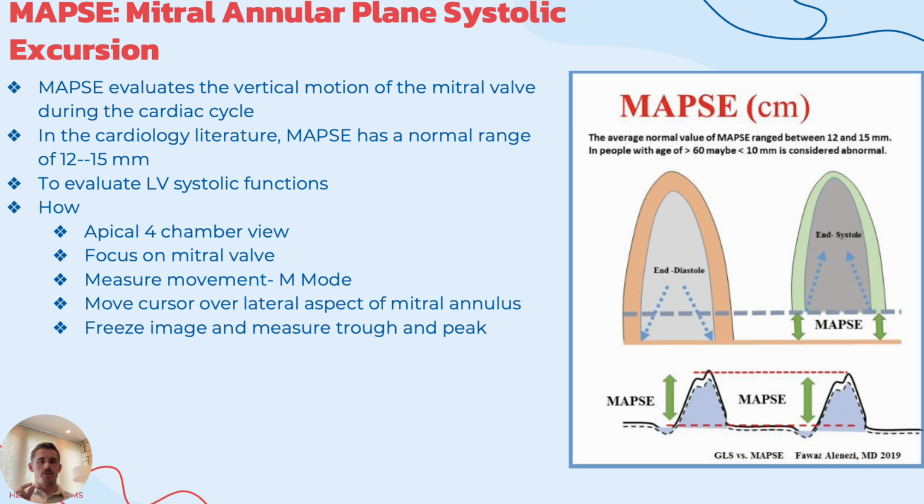And taking that measurement, we can evaluate whether it's low or normal. Normal in the cardiology literature has been shown to be about 12 to 15 millimeters of excursion, so the difference in the systolic and diastolic location. It's important to know that these values can be affected by local wall motion abnormalities that can affect the myocardium near the mitral valve, mitral annular calcification, or mitral valve prosthesis.